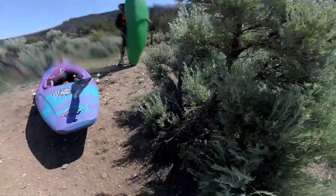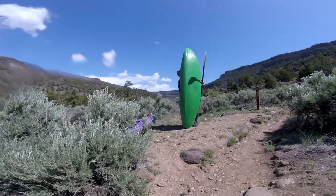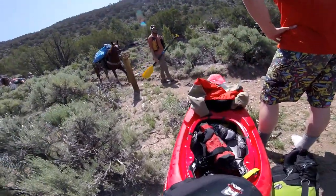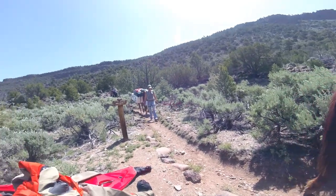If you mess up that right move, it has a backwash. Oh yeah, we just put them in the boat, they paddle for it. They swim the river with you? They swim all the way. That's awesome. Hey, you guys had a good day out there.